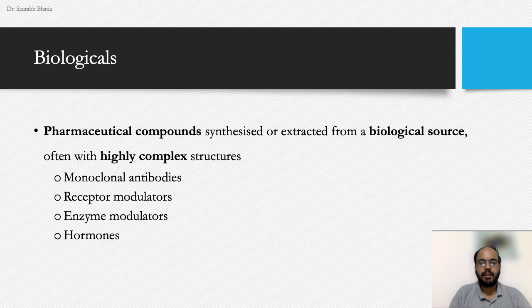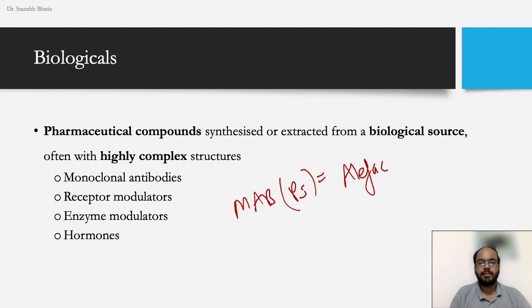Now, the first monoclonal antibody which got approved for psoriasis is alefacept. This got approved around 2003. So this was the first biological which got approved for psoriasis, alefacept. It's a fusion protein from the same family as etanercept.